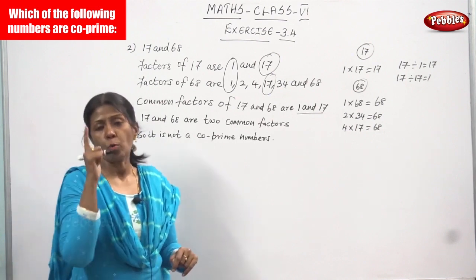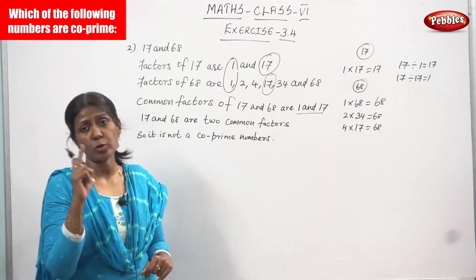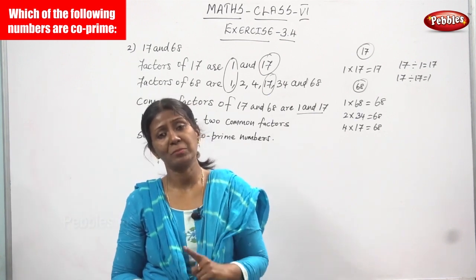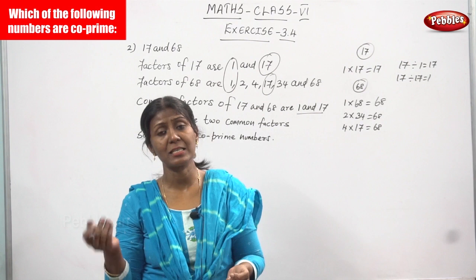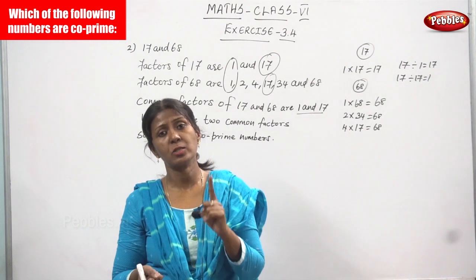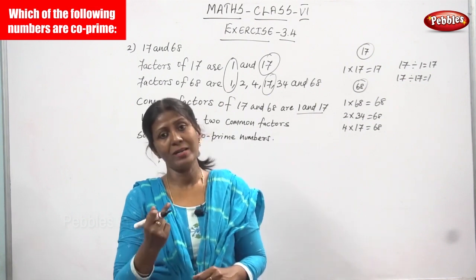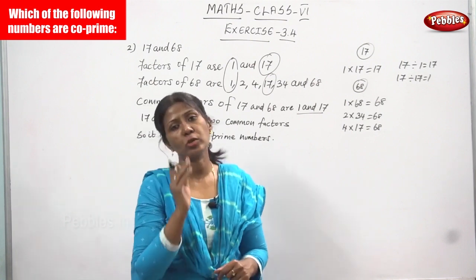That means co-prime means one is the only common factor. Only one as a common factor is called co-prime. If you have more than one common factor, that is, two numbers as common factors, it is not a co-prime number.